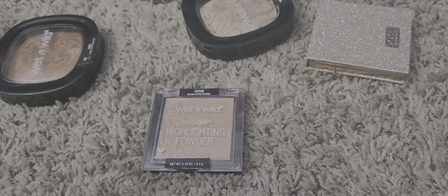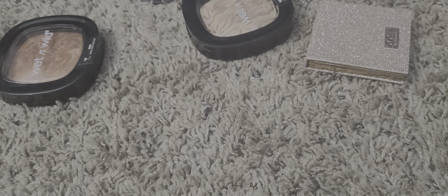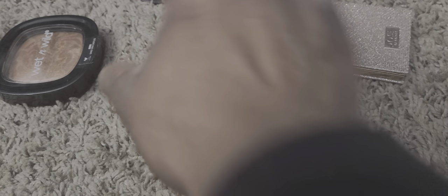All right. And these Wet n Wild highlighters. This one is the Mega Glow highlighter in Precious Petals. Remember when everybody and their mother were talking about this? I'm not flipping you off, I promise. You can see I got quite the use out of this one, Crown of My Canopy. This one's a nice, dark, richer color on my skin. But they can go.